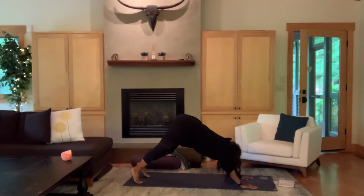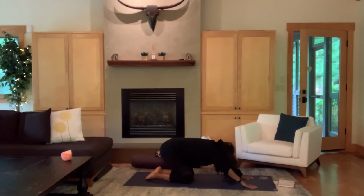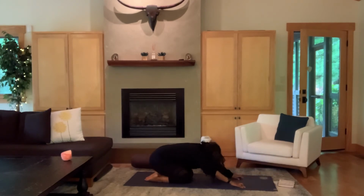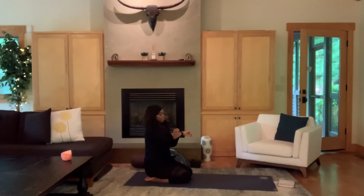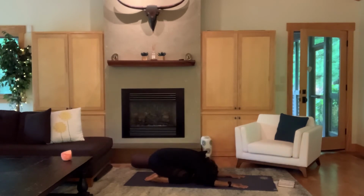Tuck those toes, lift those hips. Downward facing dog. Beautiful. And from here, just go ahead and come down to the knees and sink those hips back. Come into child's pose. Beautiful. Just take a few moments of breath there. Acknowledge how the body's feeling in this moment.